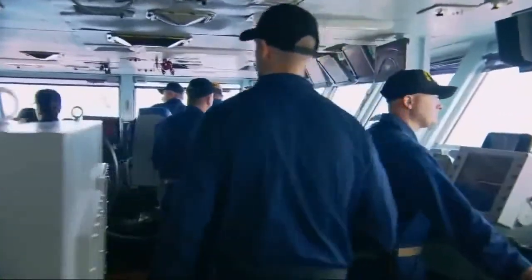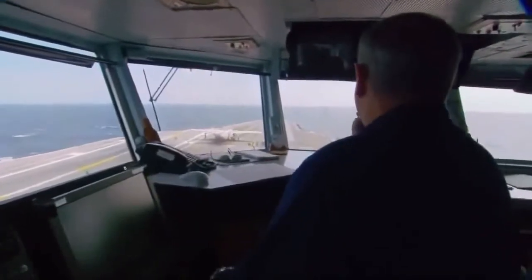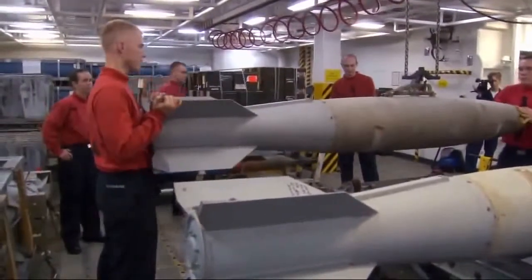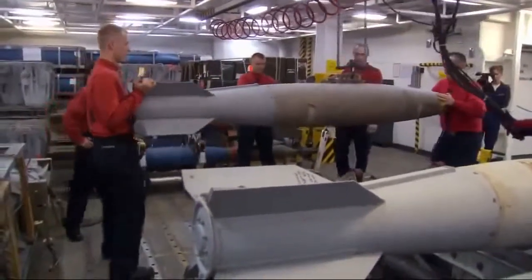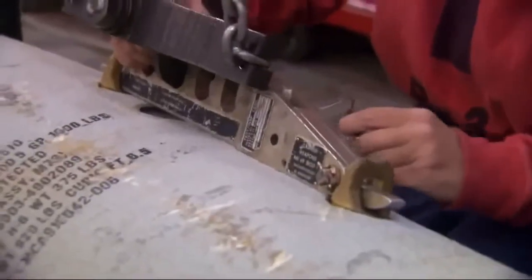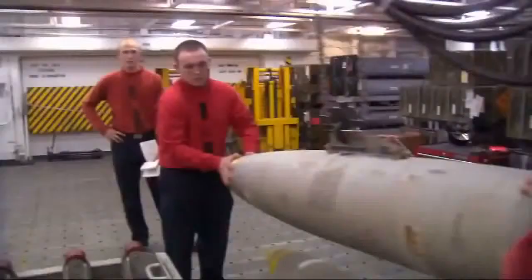The F-A-18's central role on the carrier is clear from the top of the tower to deep into its belly. This is one of the ship's 40-plus weapons magazines, where crews prepare the F-A-18's various weapons loads. What we're doing today is configuring two Mark 83 low-drag bombs, utilizing a parachute-type fin assembly. What they're going to be doing now is they're going to hoist the bombs up on the bomb table.